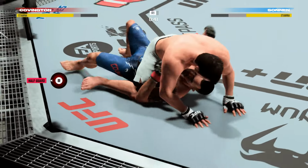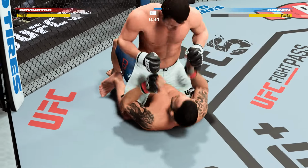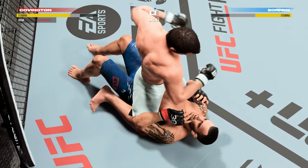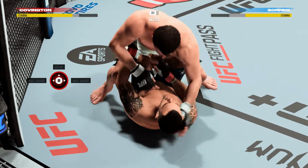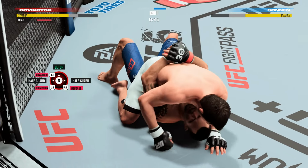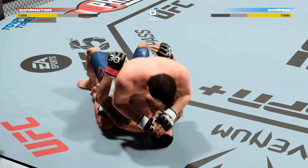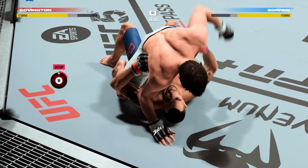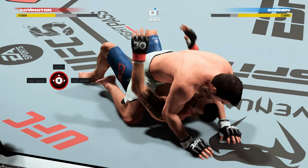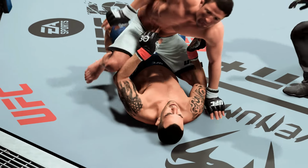45 seconds remain in the round. All right, so he's got the ground and pound game going here. All right, 20 seconds to go in the round. Well, the ground and pound is there once again. Strong work here by Sonnen. 5 minutes in the books. Stop, stop, stop.